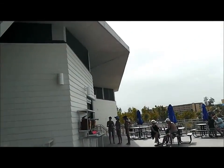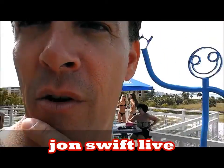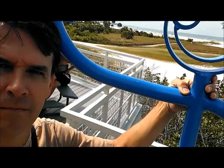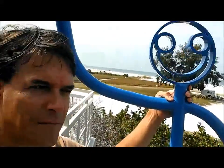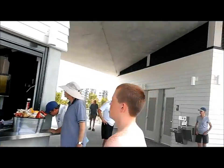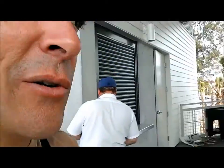So they got the second story, what do they call this, deck, and they've got this tube guy over here. Have you ever heard of a tube guy? This is a tube guy. That's a tube guy. And they've got new concessions over here. New concession stand. And they've got a deck out here too.